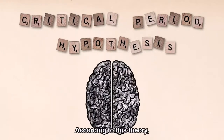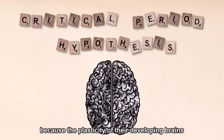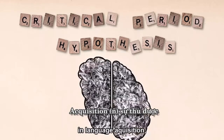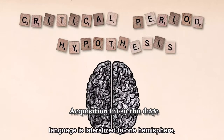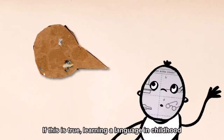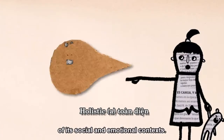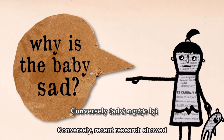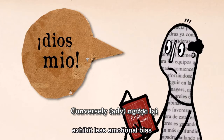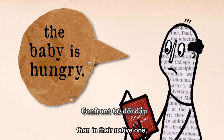the critical period hypothesis. According to this theory, children learn languages more easily because the plasticity of their developing brains lets them use both hemispheres in language acquisition, while in most adults, language is lateralized to one hemisphere, usually the left. If this is true, learning a language in childhood may give you a more holistic grasp of its social and emotional contexts. Conversely, recent research showed that people who learned a second language in adulthood exhibit less emotional bias and a more rational approach when confronting problems in the second language than in their native one.